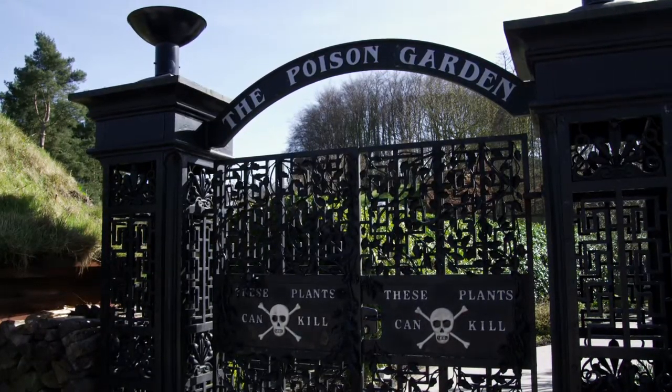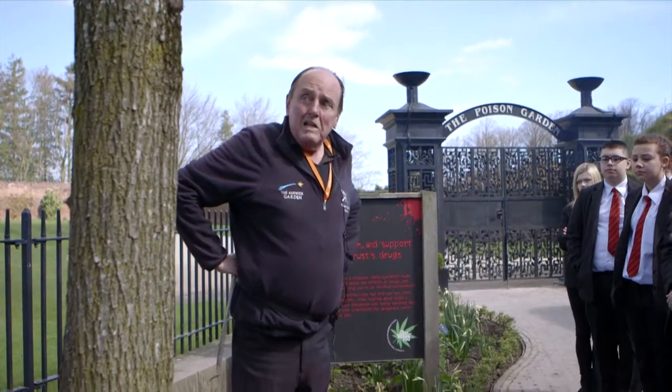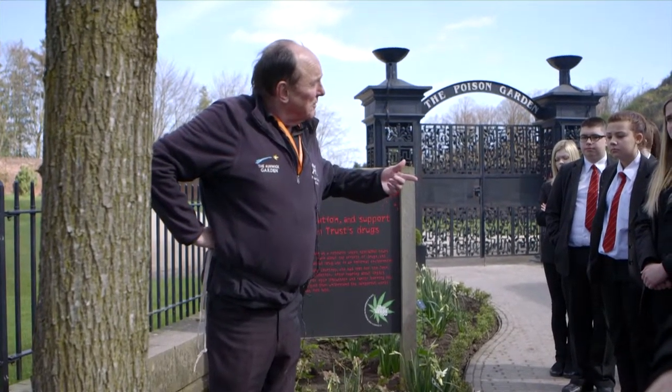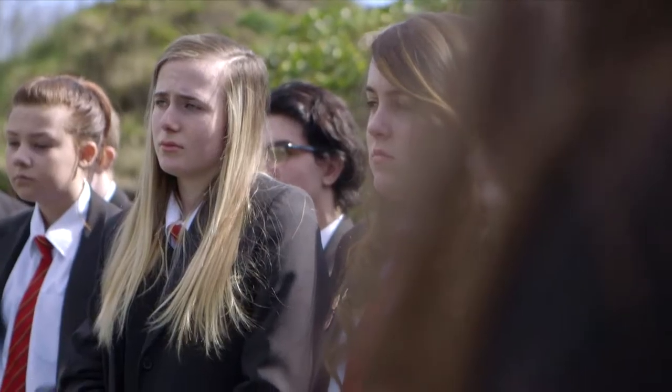And this tree here, this is the original source of aspirin. It's a white willow, and the bark actually contains salicylates that you get aspirin from. Because if you overdose on aspirin, your stomach bleeds and you actually damage your liver.